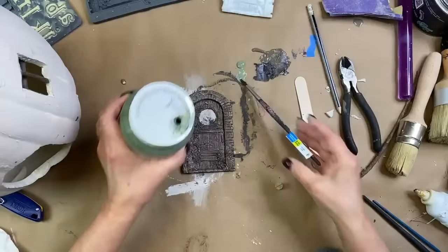Oh my gosh, my three sons says, could you make a gingerbread pumpkin house for Christmas? Oh, wouldn't that be cute.